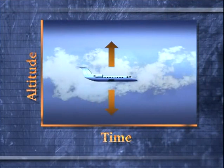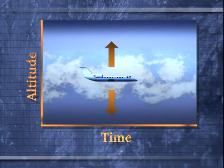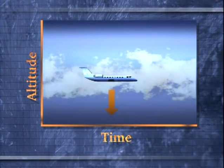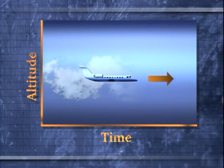Statistical analysis suggests that in 9 out of 10 cases, if the pilot varies altitude by 3,000 feet up or down, the aircraft will exit the icing environment, even if the aircraft remains in the cloud. Statistical analysis also suggests that in 9 out of 10 cases, if the aircraft travels 50 miles in a horizontal direction, the aircraft will exit the icing condition. Now let's look at the effects of this ice on aircraft performance.